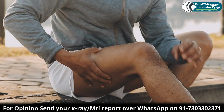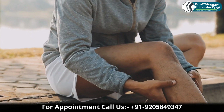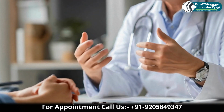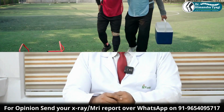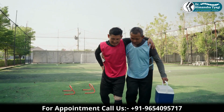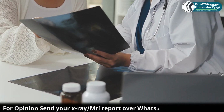Stay physically active, do exercises, strengthen your quadriceps and hamstring muscles. If at all the pain starts, visit a doctor and see what you can do. Sometimes it becomes a concern, especially in situations where the deformity has increased a lot, or there is persistent pain while walking, or it is limiting your daily activities. Then of course you should definitely see an orthopedic surgeon, who will get your X-ray done to understand how much the deformity is and what is the extent of arthritis.